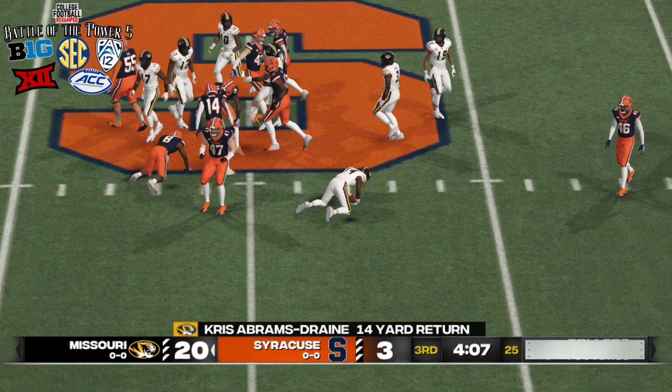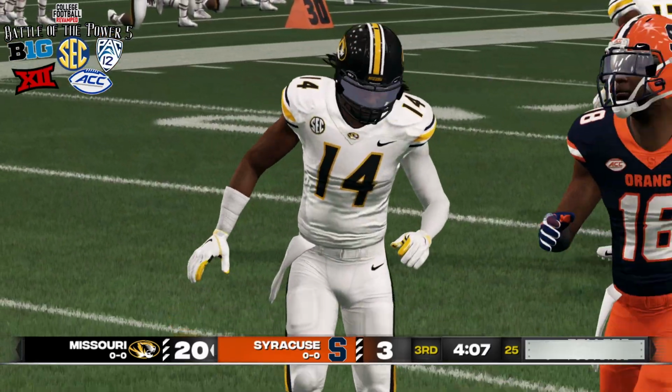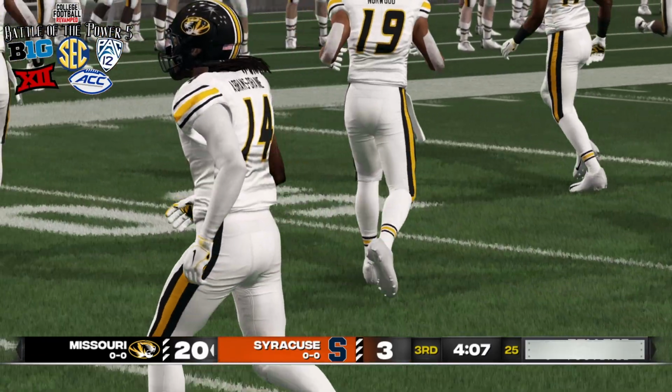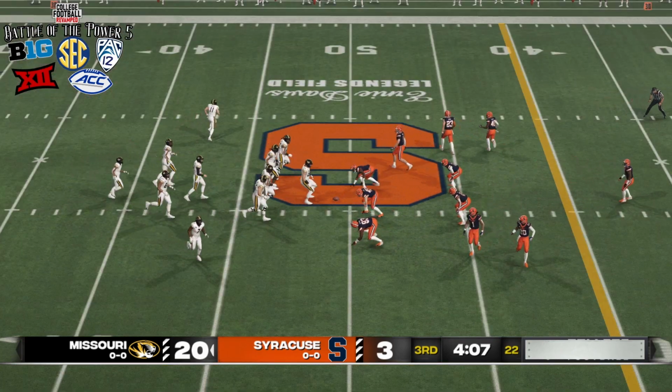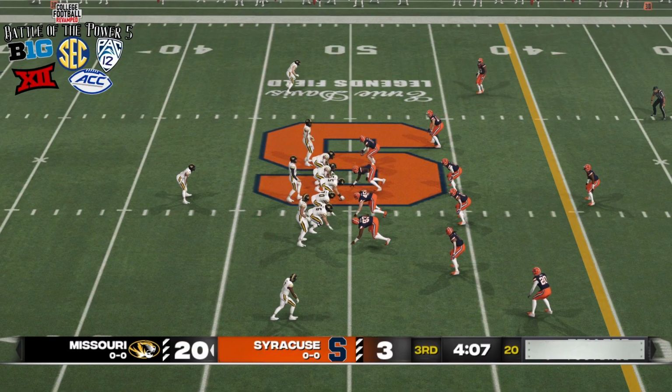He makes it out to maybe the 49-yard line. The offense is ready for the first play of this drive. They moved the ball extremely well on their last possession on their way to the end zone.